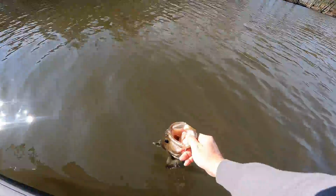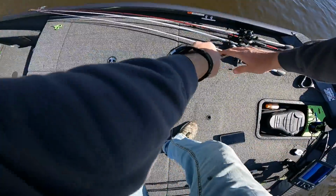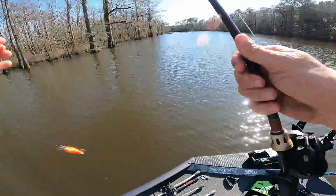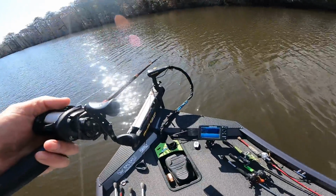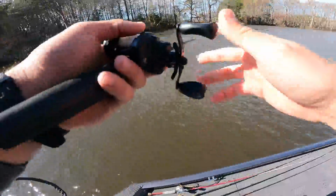All right, go. DT6 again. I'd thrown the spinnerbait for a while. Good little stretch, didn't get bit, and picked that DT6 back up and got a bite again. I mean, when you're doing that, it's hard not to keep throwing it.